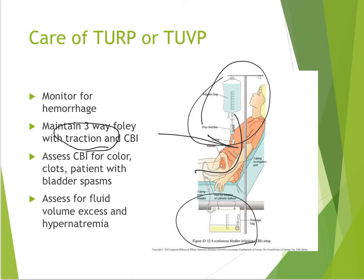Some of the issues that could happen when someone has a CBI, continuous bladder irrigation, is that they can develop fluid volume excess. These fluids that are going into the bladder are high in sodium, and so we want to make sure that this patient does not experience hypernatremia.